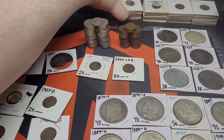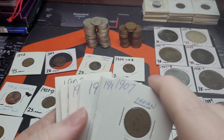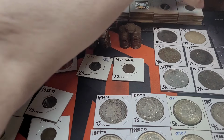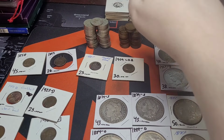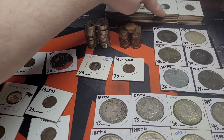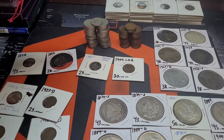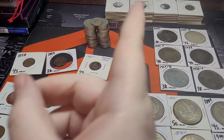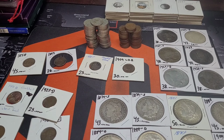I won't show any of these, but these are 1907. These are all Indian head pennies, Indian head cents. So we have, I know it's at the very top, 10 1907s, 10 1904s, 10 1898s, and 10 1897s. Already looked at them all. And they're all just your basic $1 value cents. So $1 per Indian head cent, $40 value right there. I'll end up taking those out of the flips at the end.